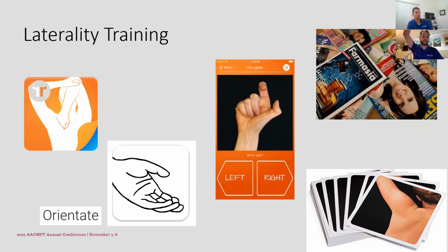So you may see the shoulder in flexion. It may be going across body. It may just be at rest, typically with a shirt off. And the patient is going to decide whether it's a left or right shoulder. The tricky thing here is that the app will actually move the shoulder into a different position. And then the patient is supposed to be very quickly deciding on whether that's a left or right shoulder.